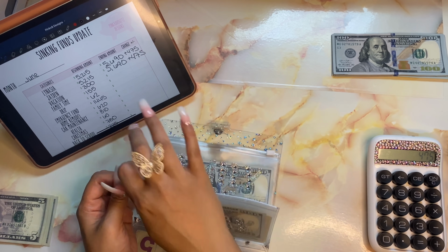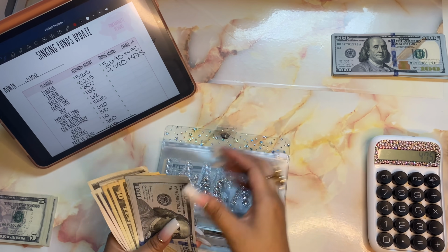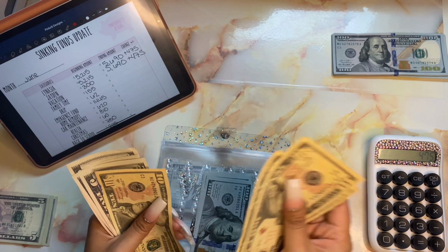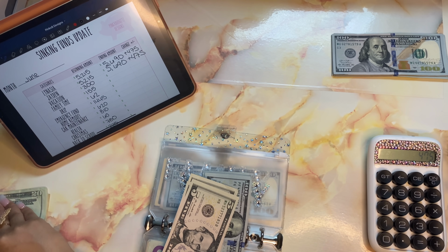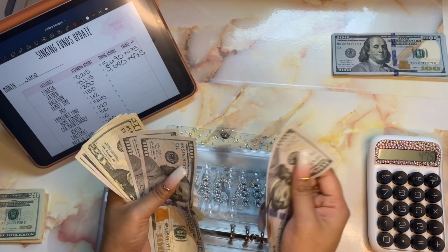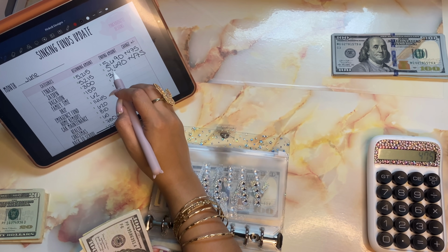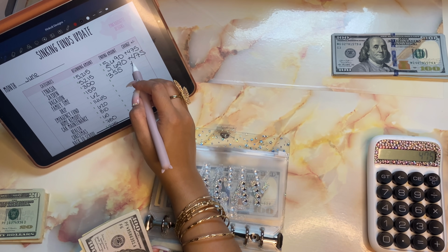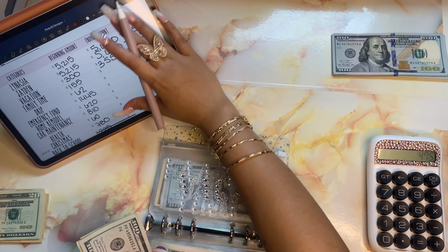Okay, next is Vacation, and we started the month off at $300. So let's swap out some bills. 10, 20, 30, 40. And let me get two 20s. $1, 2, 300, 20, 45, 55. $355 in Vacation, and that is positive $55. Let me zoom in a bit.